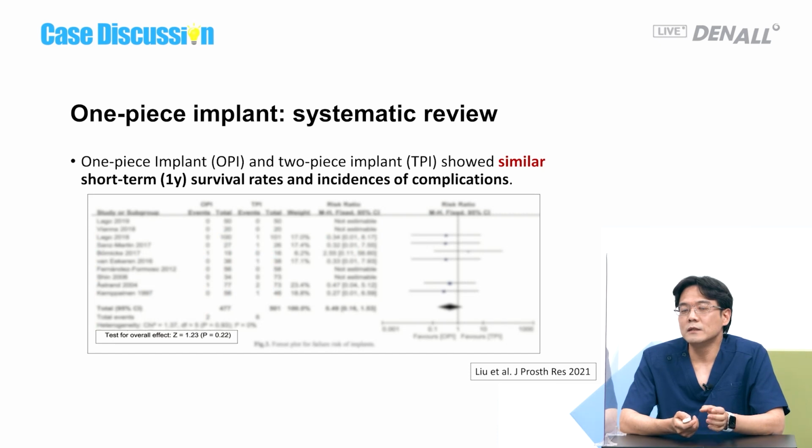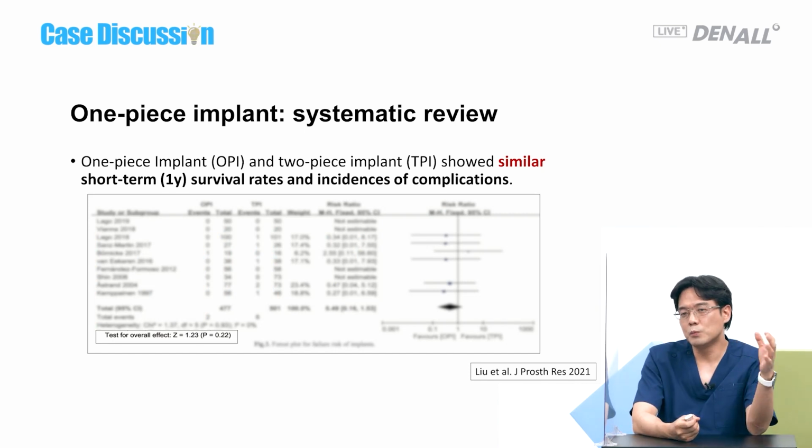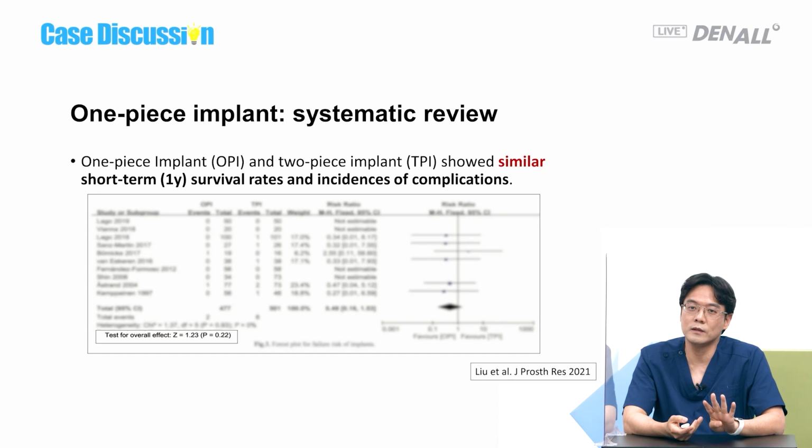I introduce various theories based on papers. In 2020, a systematic review and meta-analysis paper was published, so I brought it here. It has a 1-year follow-up. A systematic review filters many papers under certain conditions, and a few papers are selected out of several thousands, but those papers selected are very relevant ones. It's observed for a year, which is a disadvantage. Short-term survival rates and incidences of complications are looked at.